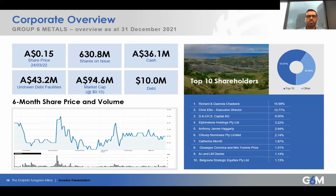So on the next slide is a corporate overview. Current share price is around 15 cents, with 631 million shares on issue. As of December 31, we had 36 million in the bank and 43.2 million in undrawn debt facilities, with a market cap of 94.6 million.